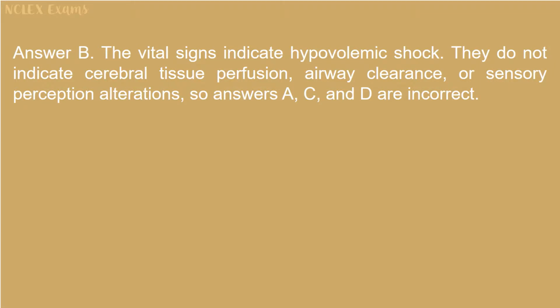Answer B. The vital signs indicate hypovolemic shock. They do not indicate cerebral tissue perfusion, airway clearance, or sensory perception alterations, so answers A, C, and D are incorrect.